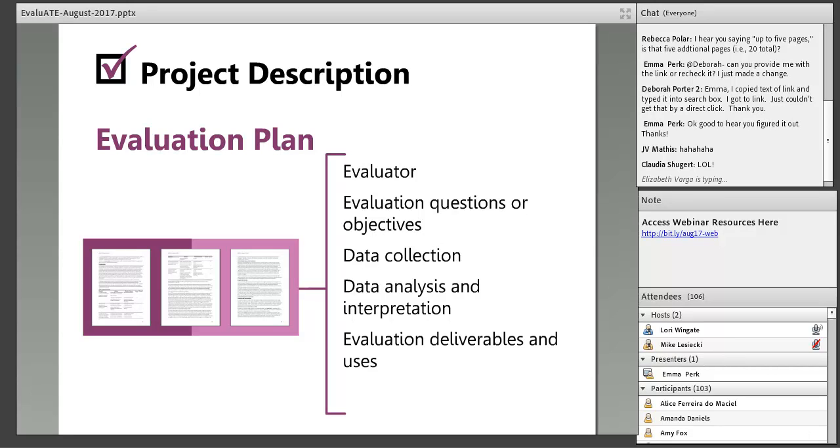And NSF, this isn't just a scientific exercise. They want your evaluation to be useful to you and to other people. So you should mention what the evaluation will produce and how the project's going to use that information.